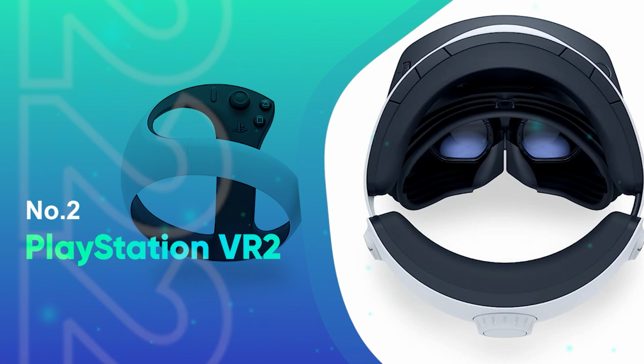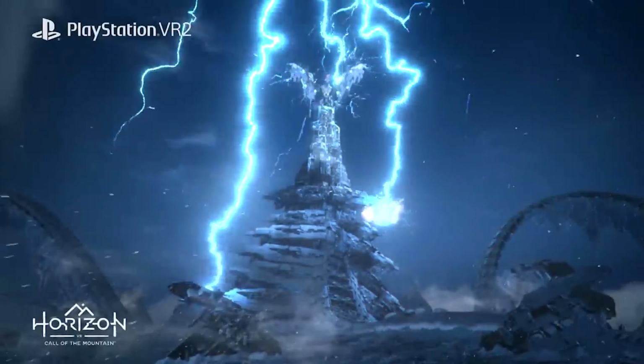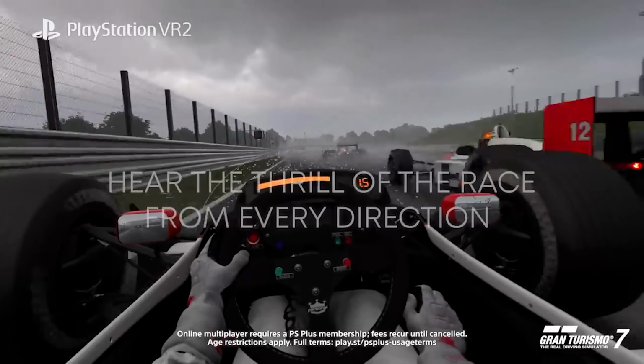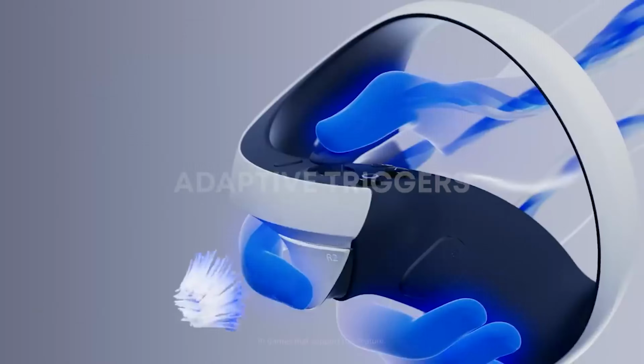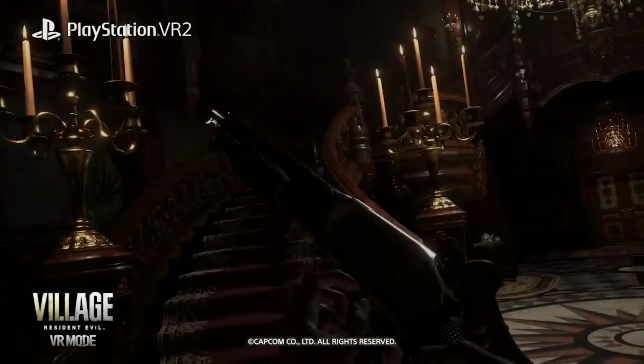Number 2. PlayStation VR. The original PSVR had its share of shortcomings back in 2016, most of which have been brilliantly addressed in 2023 with PSVR 2. Sony has set a phenomenally high bar for future console-based VR headsets and it comes highly recommended from us if you own a PS5. That is, if you can stomach the price, of course.